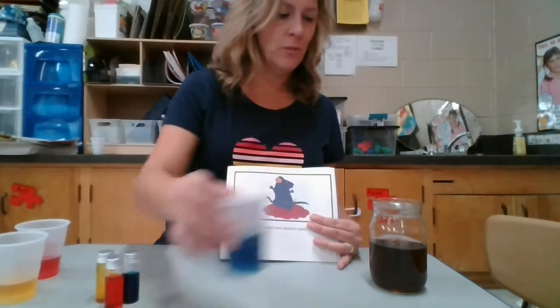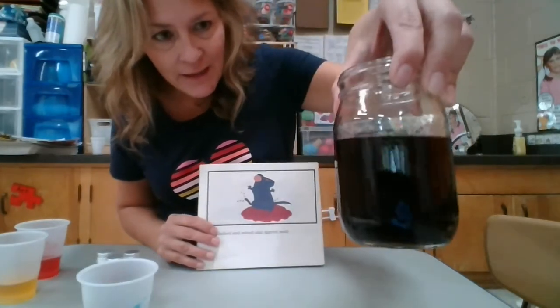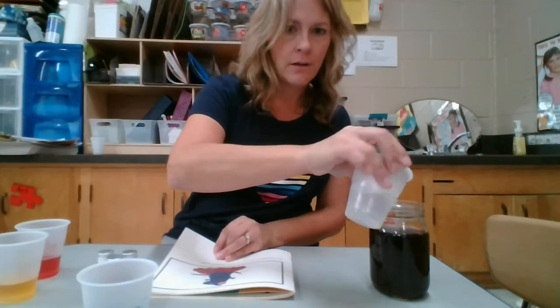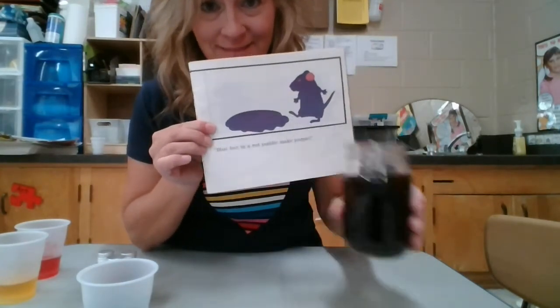Let me add a little bit more blue, because right now it looks kind of brown. But do you remember what color it turns? It's a really dark color. I wonder what will happen if I add some more regular water. It still looks really dark, but it is purple. It's kind of hard to tell, but it's purple.